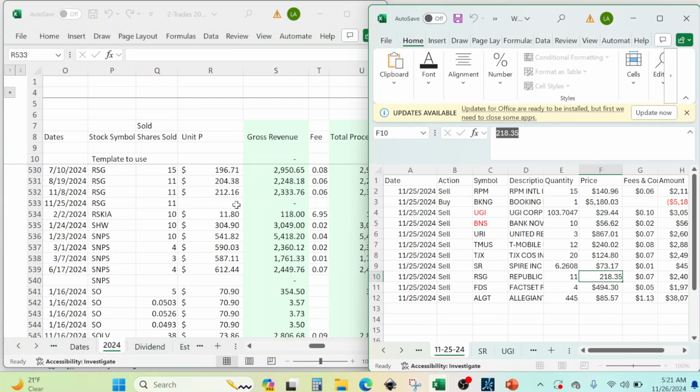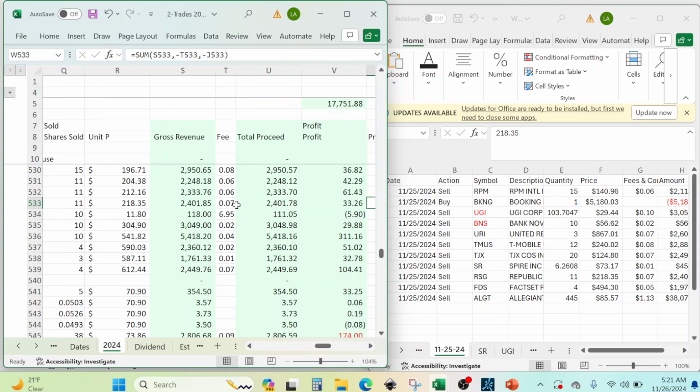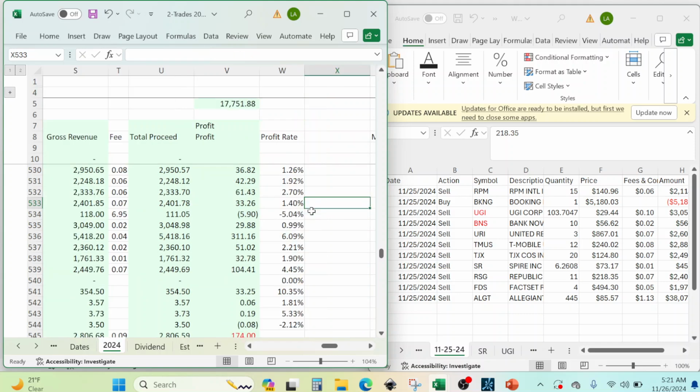And again, it's good to do it at the end of the day. If you are not sure, you can wake up early in the morning to do your record keeping and your analysis. I like to do that in the evening, but for video recording purposes, I prefer to do it in the morning so that I can have some sleep, wake up, shower, and then start my day and do this recording. And yesterday I couldn't have done it because I was exhausted. So for this one, we made $33.26 or 1.4% on it.